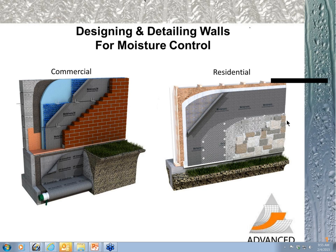Basically, everything that we're going to talk about today in this presentation, all of these products and systems are available through Instone. So if any of you on the line today have any questions about these products, please speak to a sales representative from Instone, or you can definitely call here at Advanced Building Products and we can answer any technical questions that you might have.